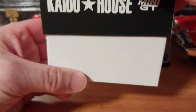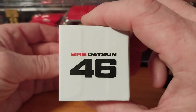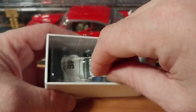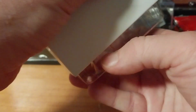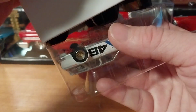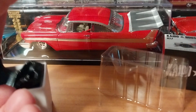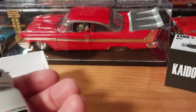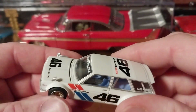So this slides off, and unlike some of the other boxes, this doesn't have a lot going on, except that it is BRE Datsun 46. So, we're going to pull this guy out. It didn't stay on. Well, let's try to keep it on here if we can, and it's not going to work. So, anyways, this comes in one of those dome plastic things, as usual, with all Kaido houses. And the top comes off, the bottom is where the car sets down in, and such.